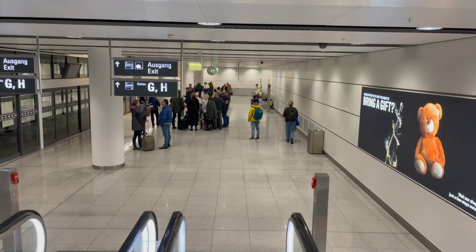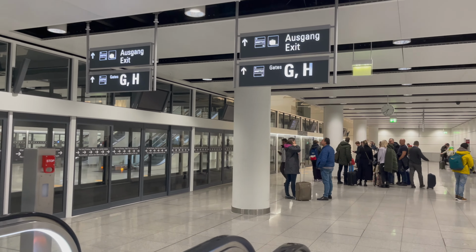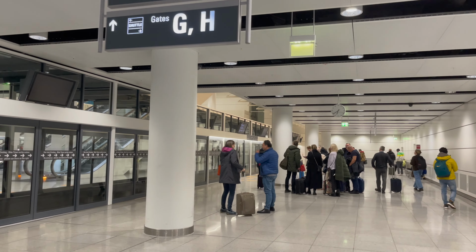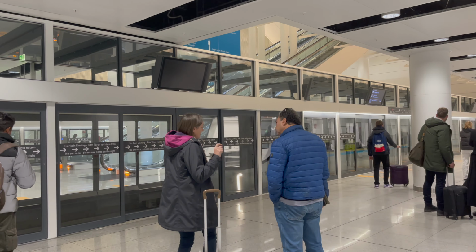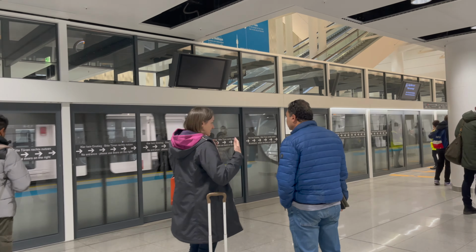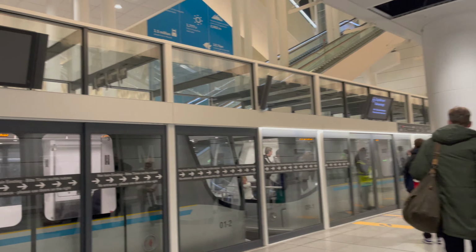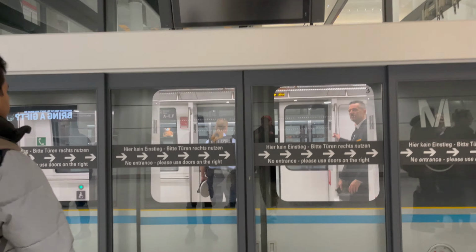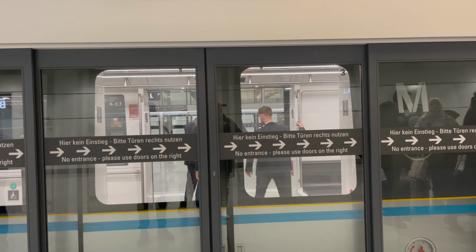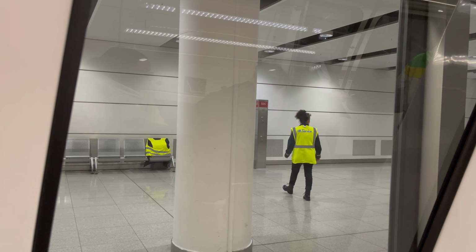And here we go, we are going to take a shuttle, it seems like, to get to the other terminal. And here comes the shuttle. Very fast, uncomplicated. And here we go. There we are. Seems to be get somewhere in here. Over here. And there we go. Train is leaving. Ah, we go this way.